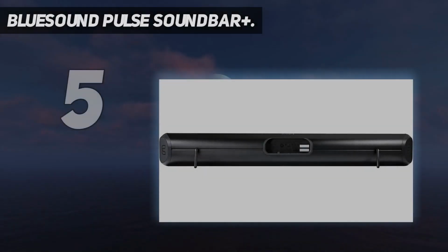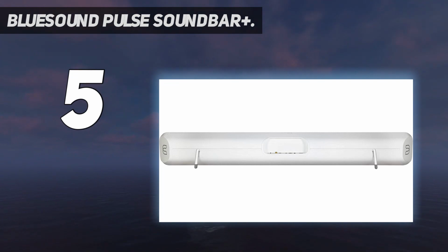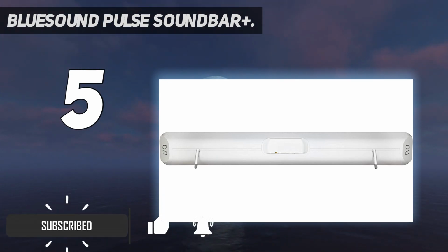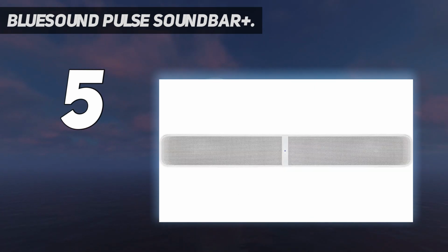Bluesound Pulse Soundbar Plus. First things first, at 14 centimeters high, the Bluesound Pulse Soundbar Plus is a fair bit taller than your average soundbar and, when placed on the same surface as a TV, will almost certainly block part of the screen. Although it comes with detachable kickstand legs, Bluesound really intends for the Soundbar Plus to be wall-mounted.